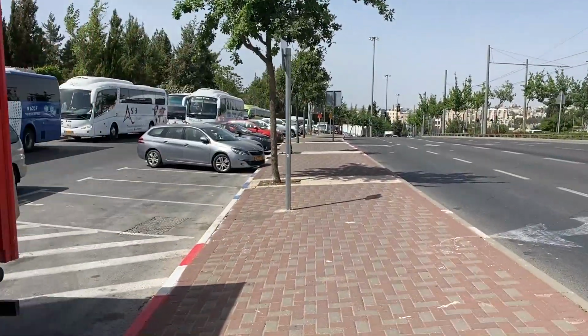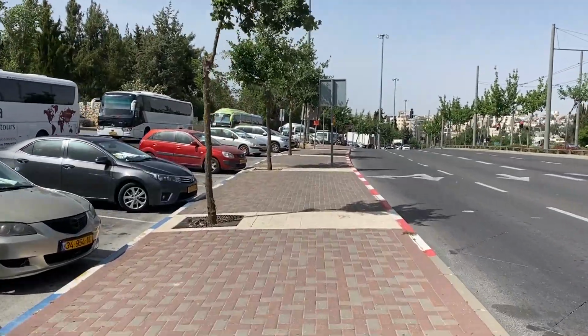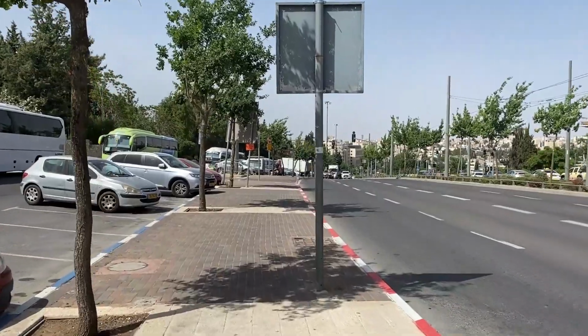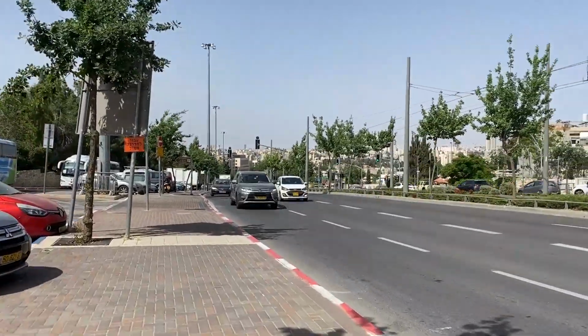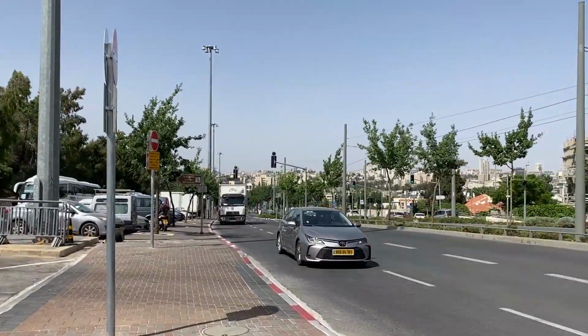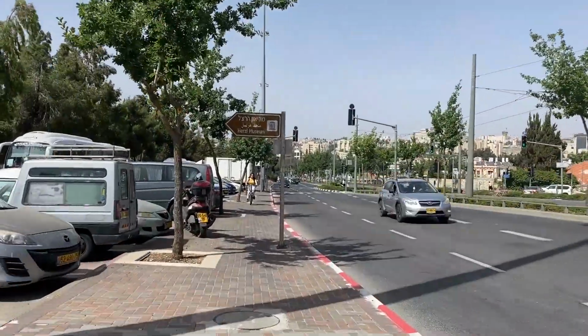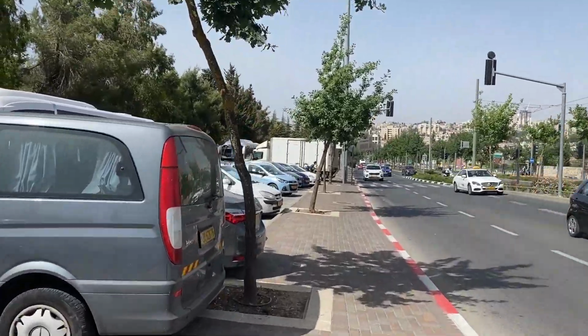Here is another important thing to know. Here and everywhere in Israel, if the pavement is marked with blue and white, it means you need to pay and you can only park your car for a limited amount of time. So we will head further down the road. Here you can see it is gray, and that means you can park your Mazda for free for as long as you want.